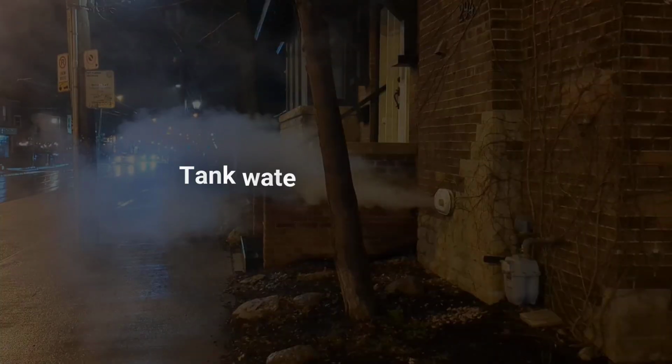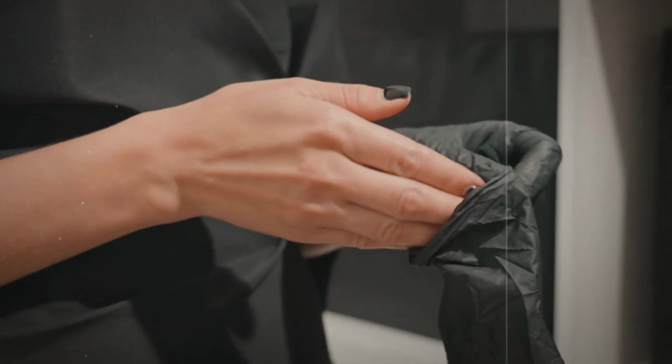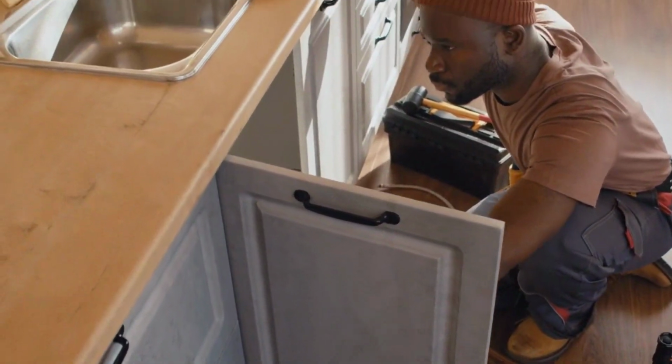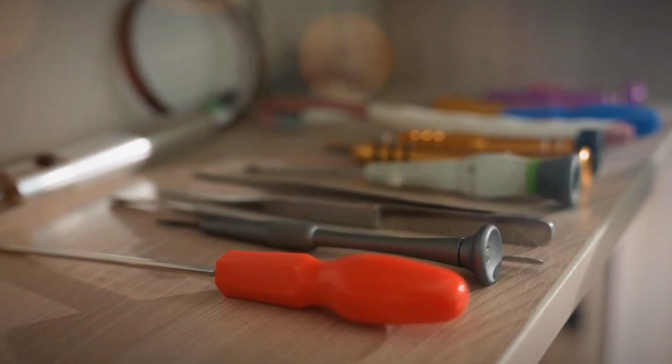Second warning, the water in that tank can be scalding hot. Give it time to cool, and wear gloves and eye protection when you work the valve, because a hot splash at the drain is a real injury risk. Now the procedure itself, and it is simple.